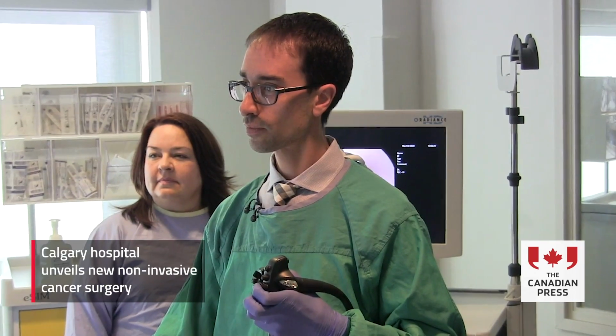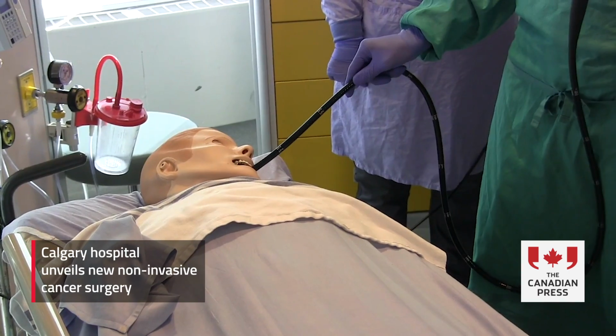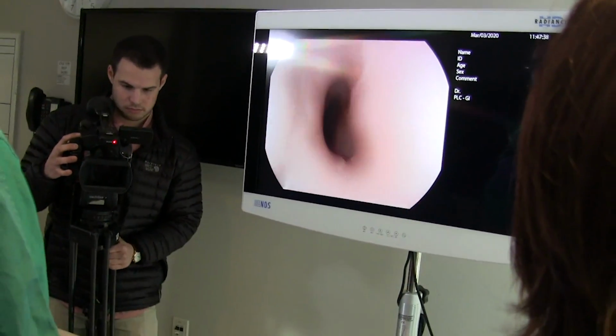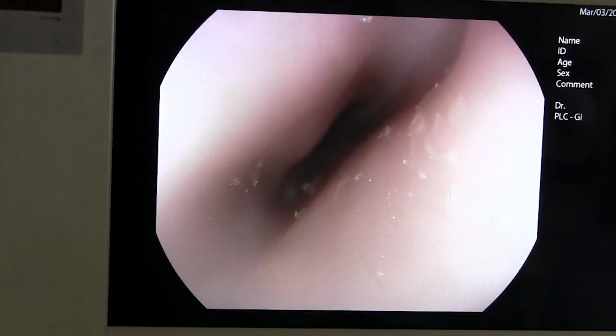Here we're actually working without any incisions, so we're basically going through the mouth or through the back end, and then all of the operation is done through instruments inserted through the channel of the scope. We are inserting a high-definition video endoscope through the mouth and down what's called the esophagus, the swallowing tube.